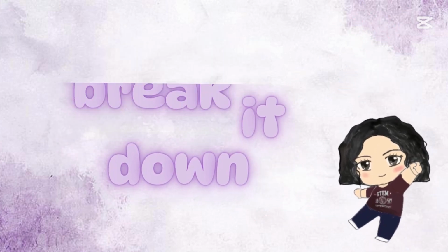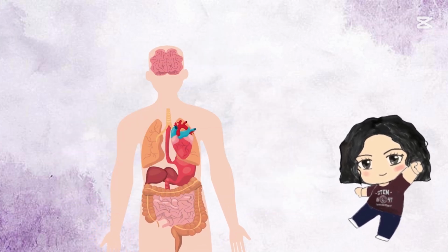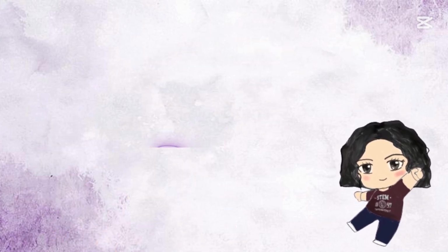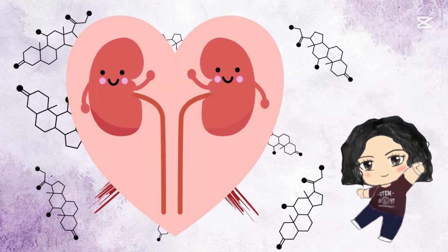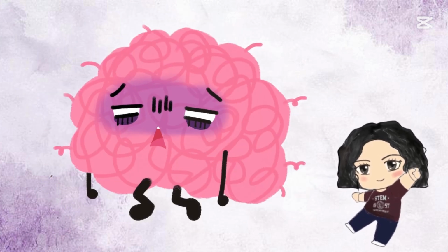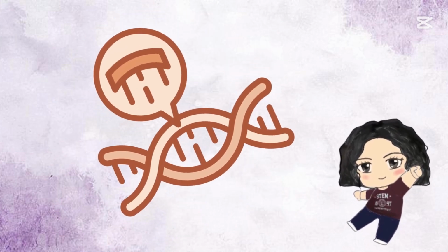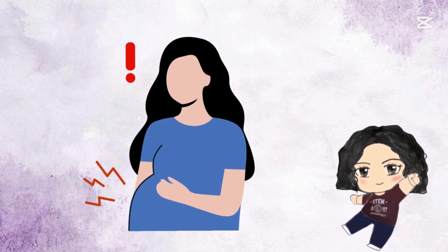Let's break it down. Your body relies on a hormone called antidiuretic hormone, also known as ADH, to help regulate how much water your kidneys keep. In DI, something goes wrong with how ADH is produced or how your kidneys use it. There are different reasons for this. Sometimes your brain doesn't make enough ADH, other times your kidneys simply don't respond to it. There can also be genetic factors, hormonal imbalances, or even issues during pregnancy.